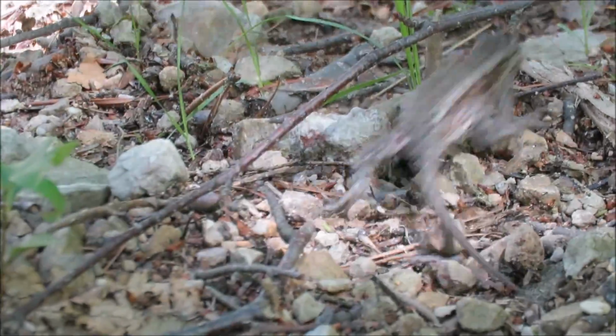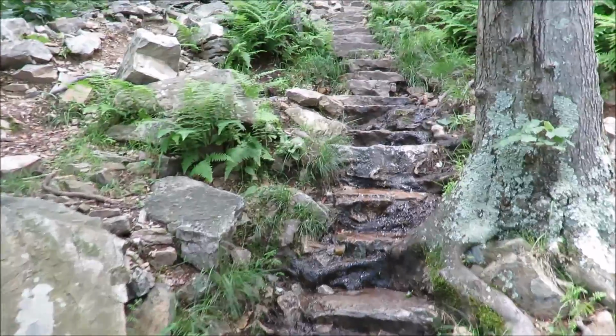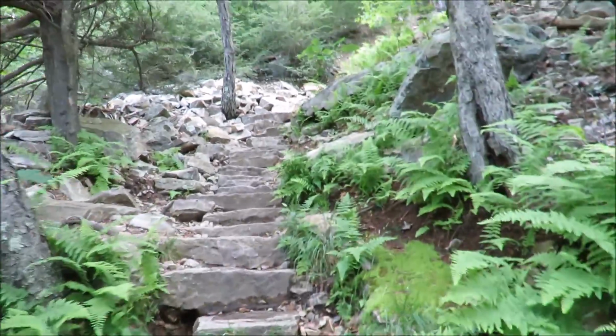Check it out, there's a lizard. I think it's a fence lizard. I've always wanted to see one of these in Pennsylvania, and there it is. Cool, there it goes. Awesome. Okay, and they just keep going. Put some water on these.